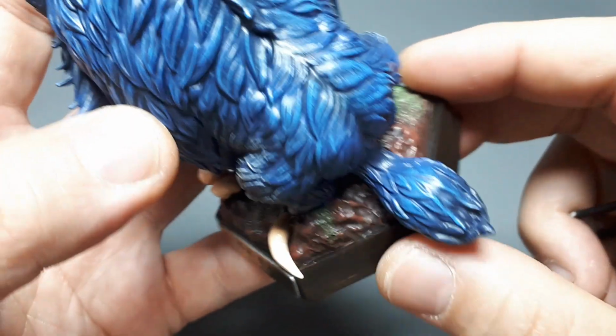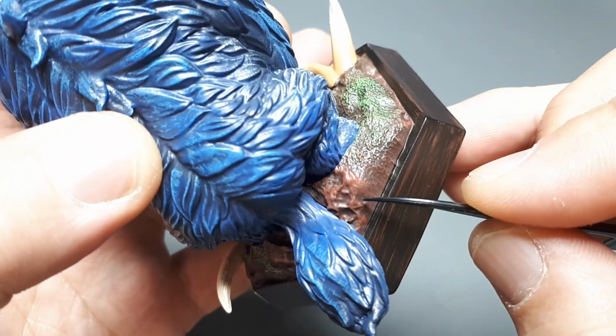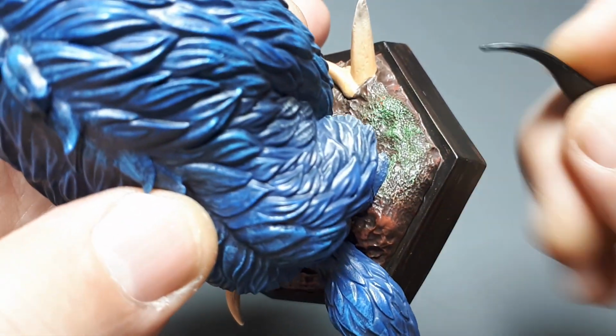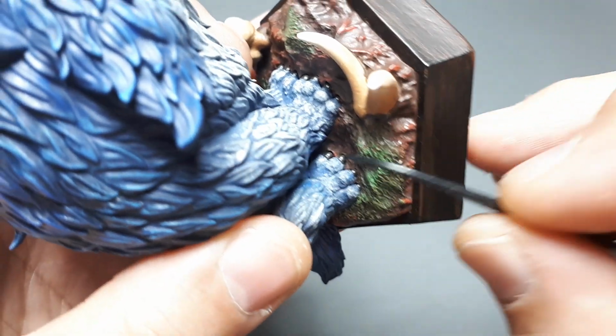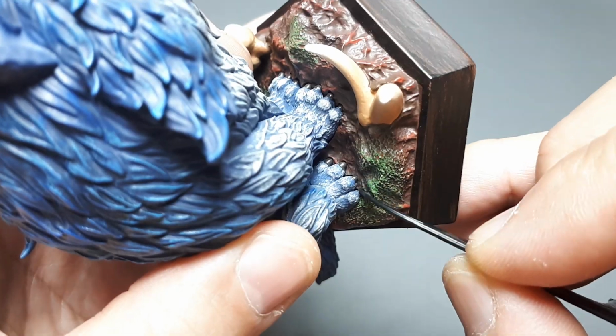The stone is really well done. It's got three different colors: brown, dark brown, and a dry brushing of green, as if it was moss. I like it. Tiny little bit on the dark claws there.